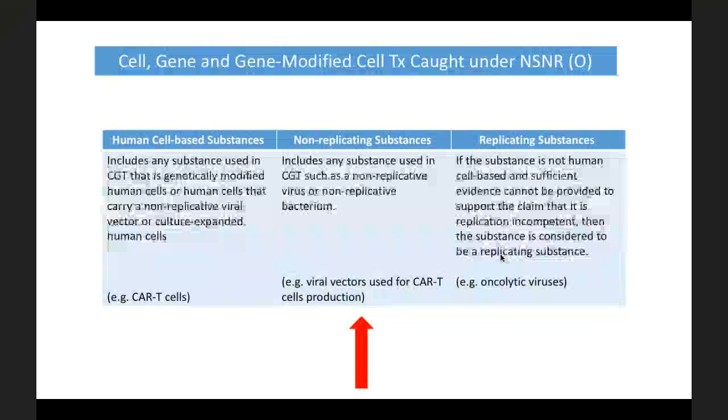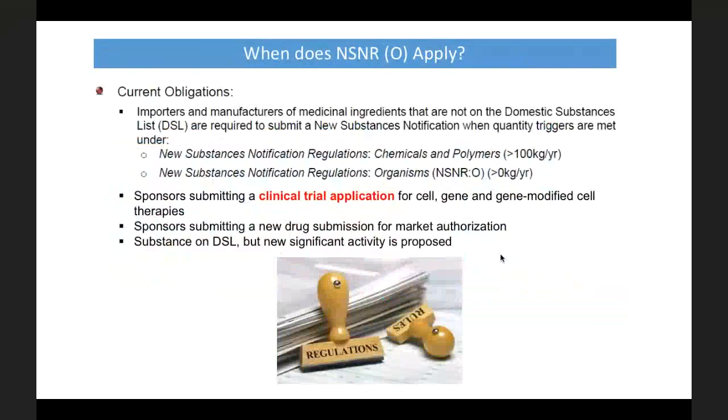Therefore they will need to be compliant with the new substance notification package. Currently, anything that is not on the DSL, the Domestic Substances List, will trigger the requirement to notify the authorities that you have a new substance. For chemicals and polymers, this is anything over 100 kilograms per year, but for organisms, it's triggered immediately. It can be triggered at the time of importing, at the time of manufacturing, at the time of submitting a clinical trial application, or at the time of a new drug submission for market authorization. Interestingly, if the substance is on the DSL, but the activity you're now proposing is significantly different from the original activity, you again have to submit a new notification to Health Canada and to Environment and Climate Change Canada.